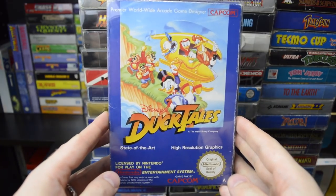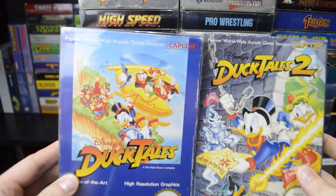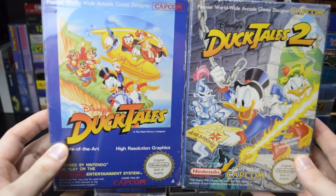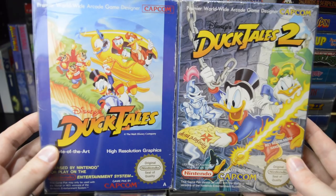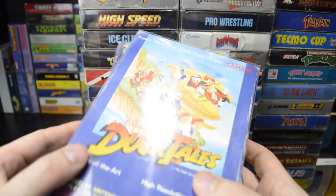And next we, of course, have DuckTales 1 and DuckTales 2, 2 of course being a lot more rare. But yeah, everybody had DuckTales 1, and just a classic platforming game. And who doesn't love the moon music? Just fantastic games from Capcom.